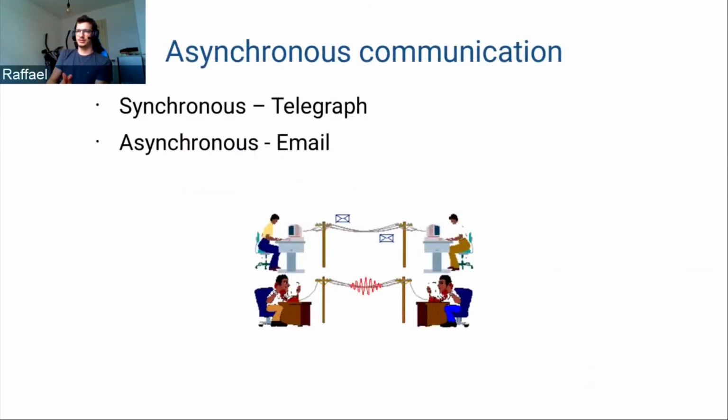Another thing that I want to point out is that in distributed systems, or in communication in general, you have two ways to go, right? You have to go either synchronous, and you can compare it to a telegraph of the old world, right? Because when you want to communicate via a telegraph, you have to wait until your other partner is available and ready for communication. When he's ready, you can communicate, you have to wait for the answer, and you say goodbye.